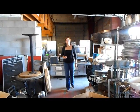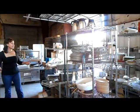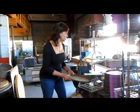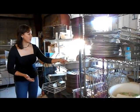So we're in my favorite section of Grover Brothers. I love the new section, but look at what we have here. This is amazing. Look at here. These are recycled pizza pans. I have some of these. I bought several different sizes. But look at the different things that you get out of restaurants that you could recycle and use.